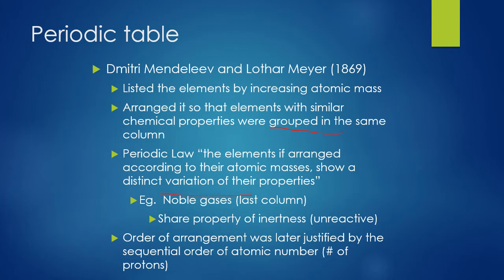The noble gases, for instance, are in the very last column of the periodic table. These noble gases all share the same property of inertness. What this means is they're unreactive. If you look at the periodic table, you'll see that in the last column, helium is the first noble gas. That's an element that you might recognize because helium is often used in party balloons. The reason it can be used in party balloons is because it's inert, it's unreactive. If the flame from the candles gets near it, it's not going to blow up.